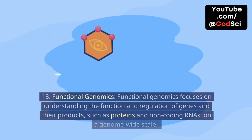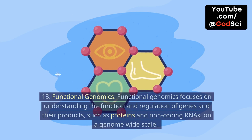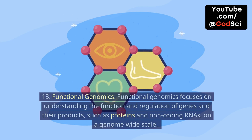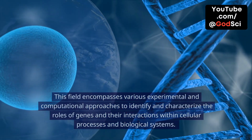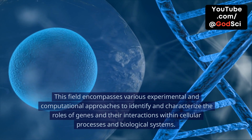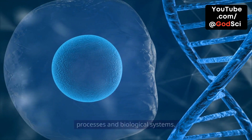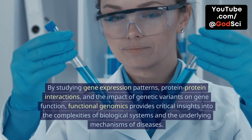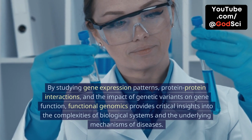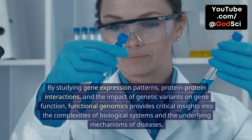13. Functional genomics. Functional genomics focuses on understanding the function and regulation of genes and their products, such as proteins and non-coding RNAs, on a genome-wide scale. This field encompasses various experimental and computational approaches to identify and characterize the roles of genes and their interactions within cellular processes and biological systems. By studying gene expression patterns, protein-protein interactions, and the impact of genetic variants on gene function, functional genomics provides critical insights into the complexities of biological systems and the underlying mechanisms of diseases.